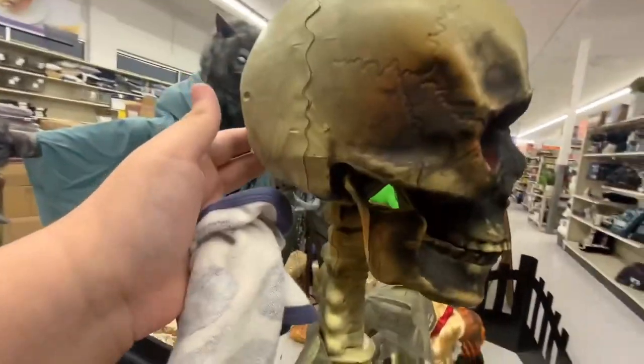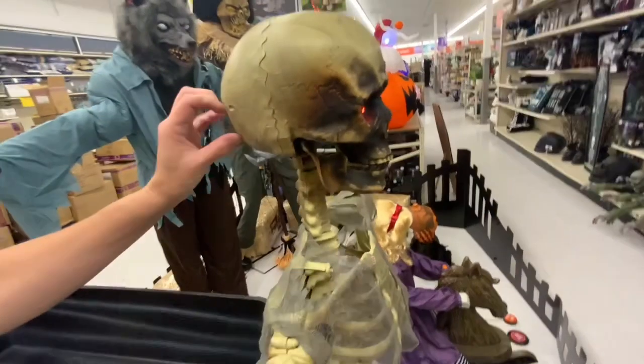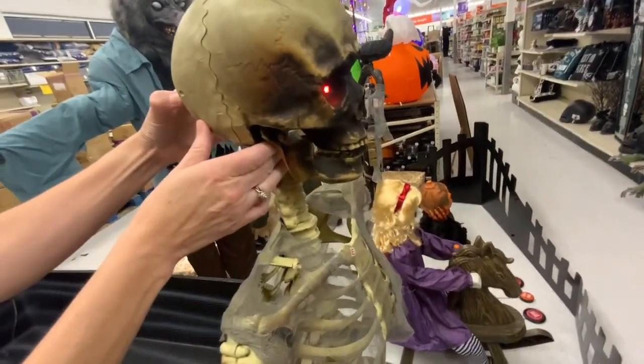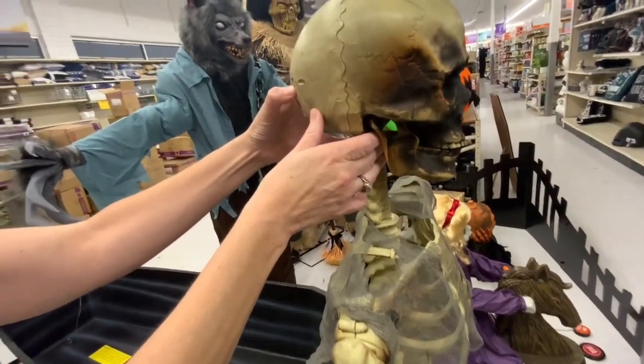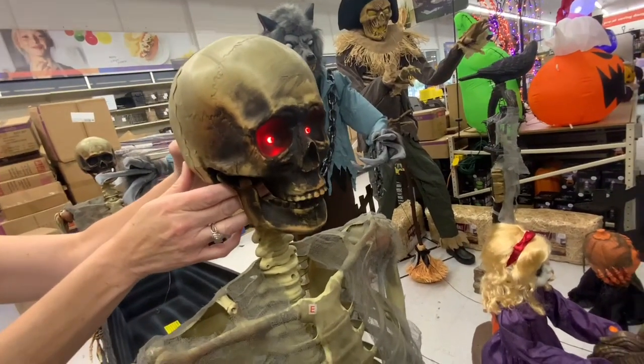Isn't it the skeleton from Home Depot? I think it's the skeleton from Home Depot. Yeah, it is. I don't know. Yeah, that's on Try Me. So that's all it does, it looks like. Yeah.